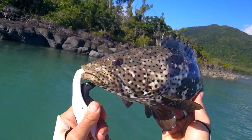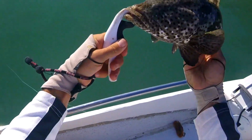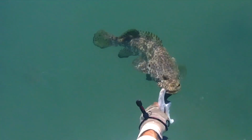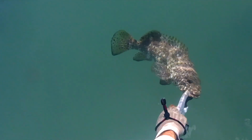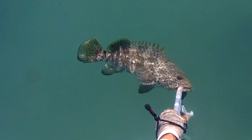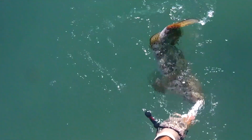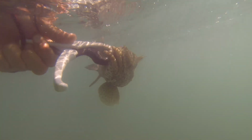Hey, let you go, buddy. Just hold him for a little second, and then as soon as I undo this, he'll take off. He's actually biting down quite hard there. It's not going to work like that, buddy. There you go. He's off.